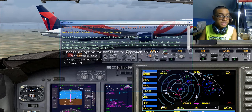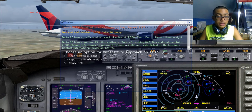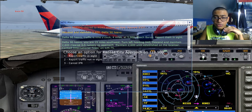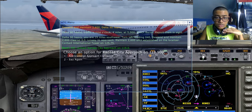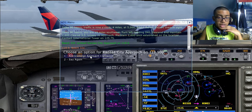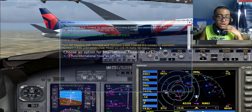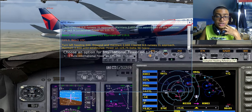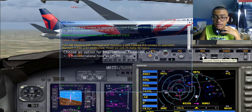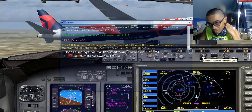All right, they're now clearing us, and they just told me about this Beech Baron over here behind the tail. There it is. Yeah. Traffic inside. 19 miles southwest, turn 40 degrees. We're turning 40 degrees. I'm acknowledging. Acknowledge. I would like to acknowledge now. Stop talking. I am not. So we're turning to 40 degrees right now, and we're descending down to 2600, which I already am, because I'm ahead of the game.